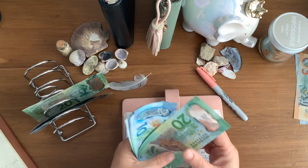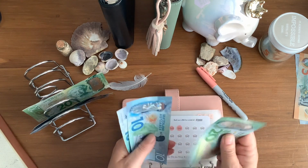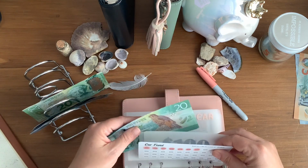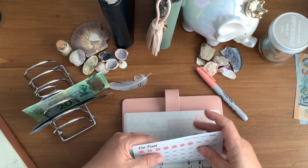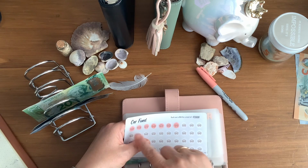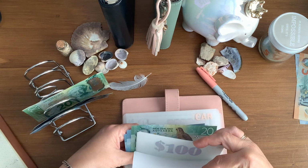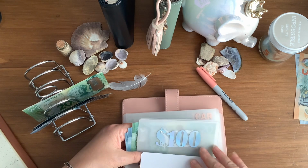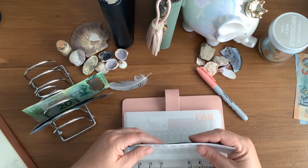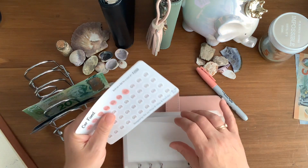Car fund, at the moment I've got 20, 30, 40, 50, 60, 70 and 200 in the bank, so not quite at the stage where I can fill in another one of these because each car is 25, so 125, 170, so I've got 195.